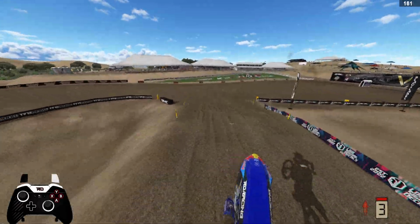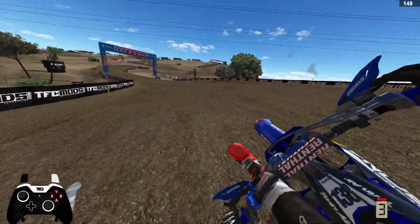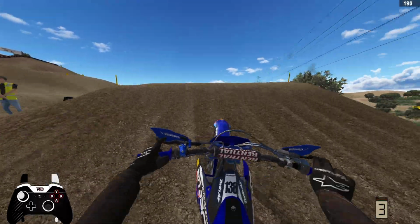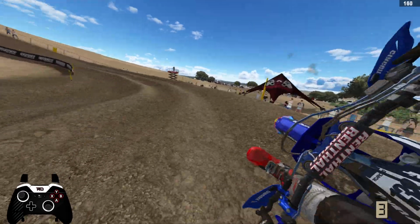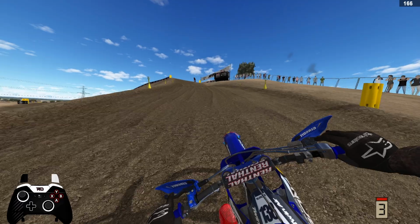I specifically chose Hangtown for this test for the mid-softs because this track has a lot of little bumps like that, and you see how the rear end's stepping out a lot, and it has a lot of little chop, and it seems to lose traction pretty easily because of these little bumps everywhere. And I wanted to see, is that a physics thing or is that a tires thing?